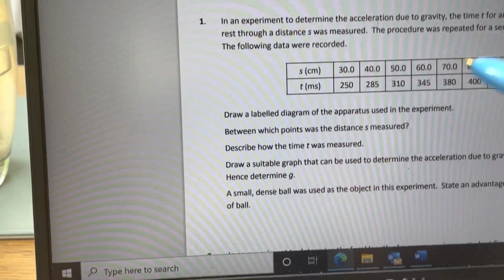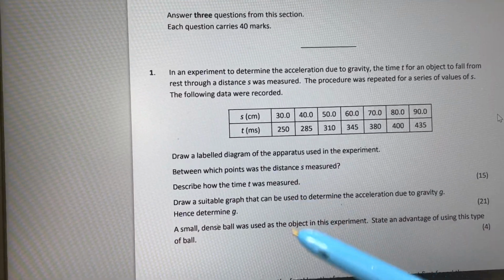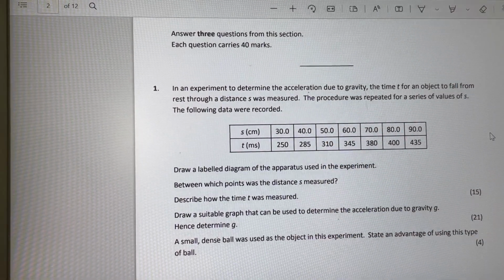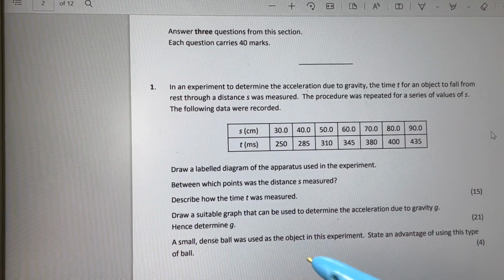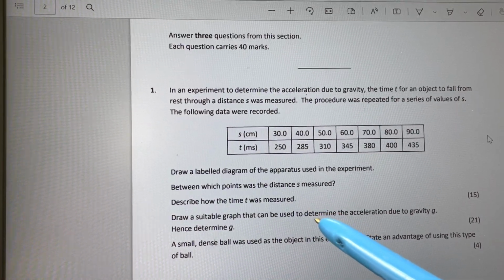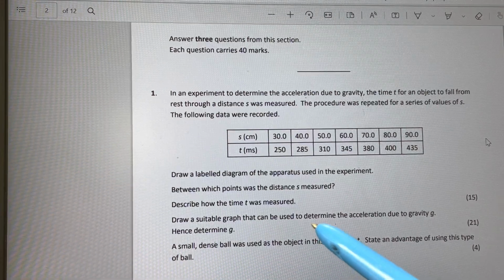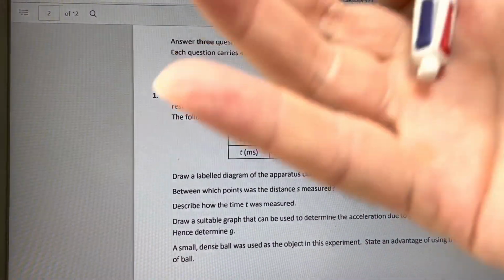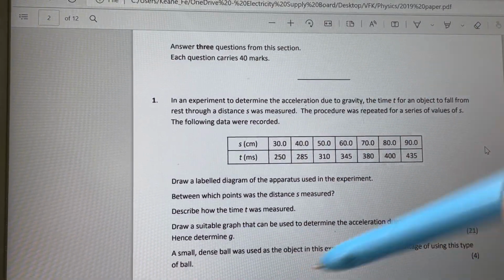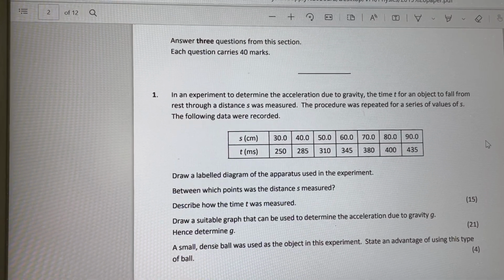Okay, small dense ball, and they always ask these kinds of questions about its advantage. Dense means it's not going to be carried by air resistance. So small and dense means it's not going to be carried by air resistance. If you had a large plastic ball, air resistance might come in as a factor because it would be carried by the air and slowed down. A small dense ball will cut through the air much more efficiently, and air resistance will be negligible.